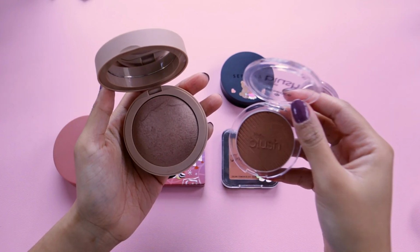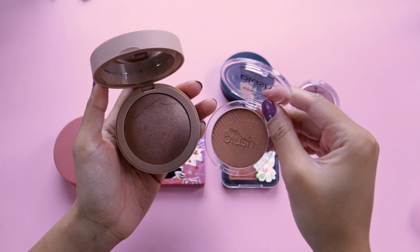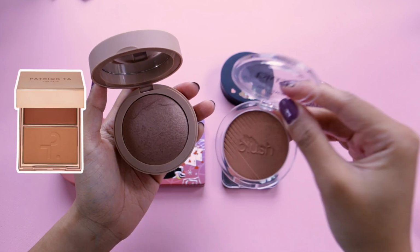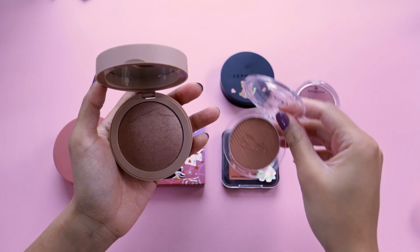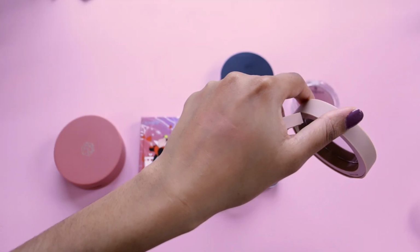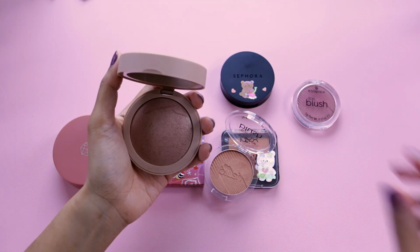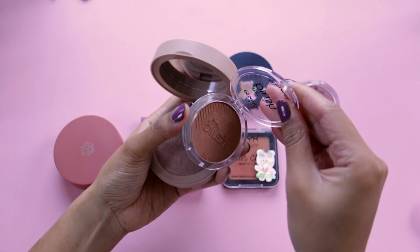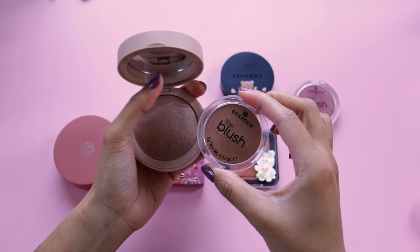Next, I have two nude blushes. This one from Essence is in Bespoke, and I got this because I wanted to get the Patrick Ta She's So LA blush duo, but I just wanted the powder. And this was supposed to be a dupe, but it's quite shimmery on my cheeks, so I really don't like wearing it that much. And I checked my tracker, and I haven't worn this in 3 months, so I think that's a sign that even though it's cheap, if I'm not getting use out of it, it's better to just let it go.